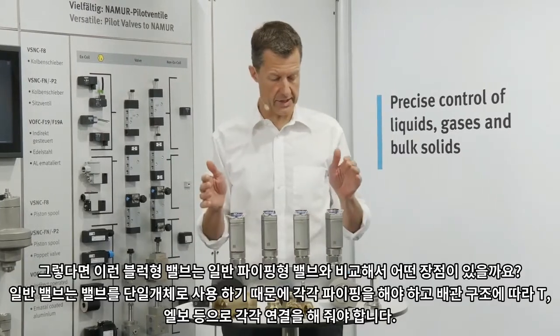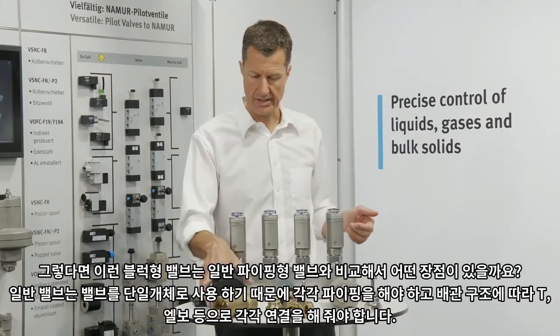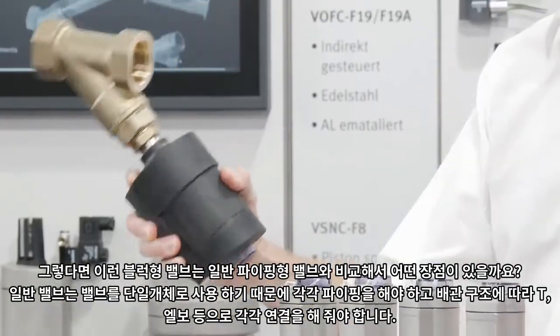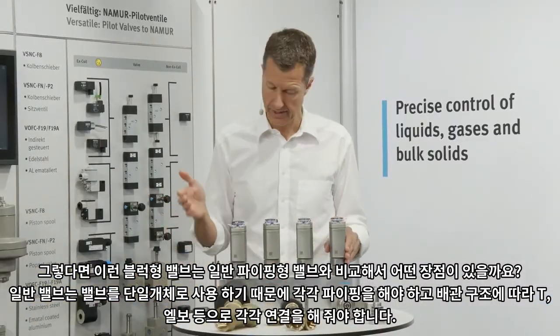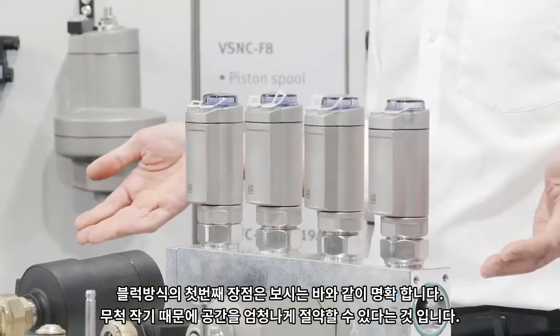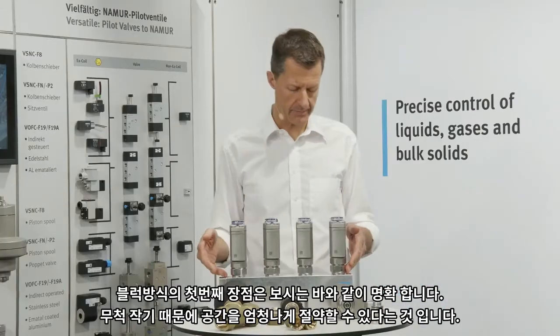But what is the advantage of a block solution compared to the standard piping design? In a standard piping, you just use single valves, and you combine them with T-fittings, elbows, and pipings to a complete solution. The first biggest advantage, which is very obvious, is that it's very small. It saves you a lot of space in your machine.